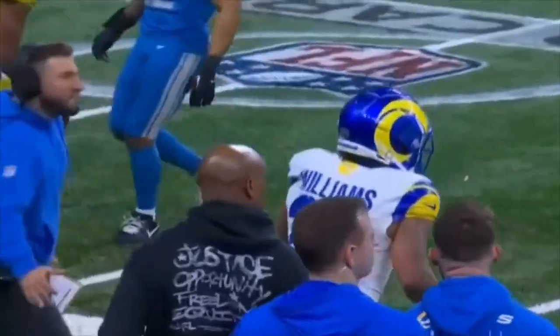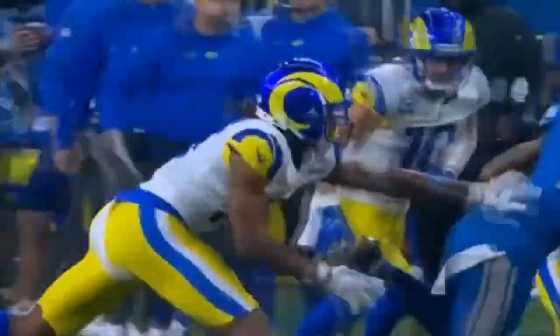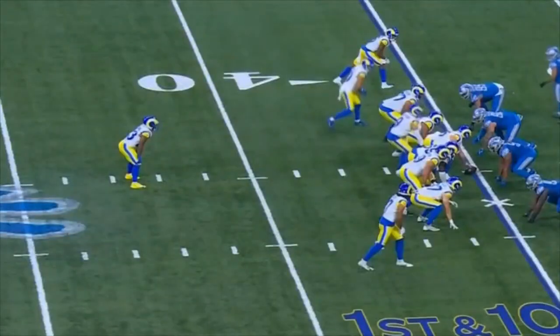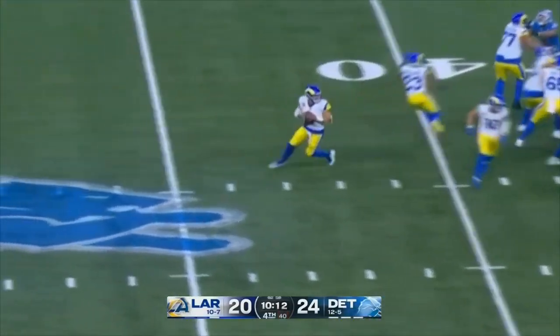But when they get this running game going, and remember, Mike, fourth quarter starts to get hot inside this building. It was a little cold down on the field. Rams on the move, play nine of this drive. LA trying to take the lead.